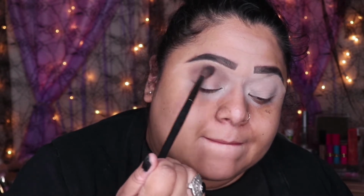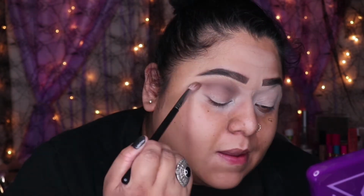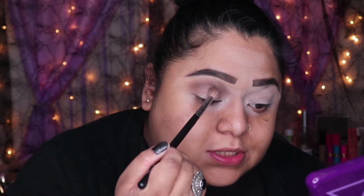And then with the first brush, the E27, I didn't grab any product. I'm just gonna go ahead and blend that out. I'm grabbing a little bit more of that shade Smoke. I am going in circular motions here.